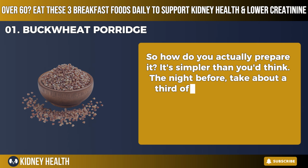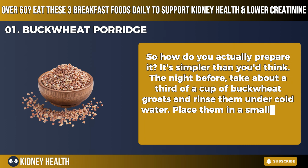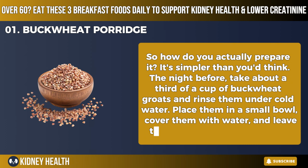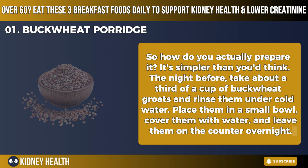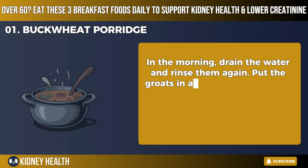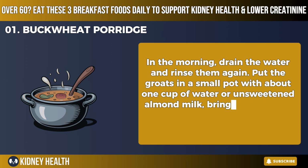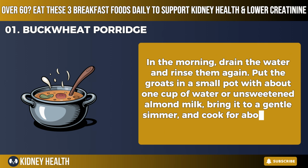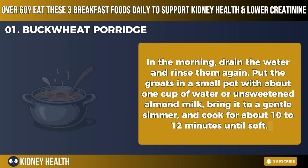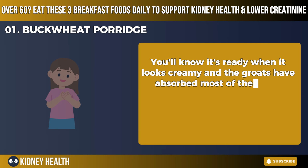The night before, take about 1/3 of a cup of buckwheat groats and rinse them under cold water. Place them in a small bowl, cover them with water, and leave them on the counter overnight. In the morning, drain the water and rinse them again. Put the groats in a small pot with about 1 cup of water or unsweetened almond milk, bring it to a gentle simmer, and cook for about 10 to 12 minutes until soft. You'll know it's ready when it looks creamy and the groats have absorbed most of the liquid.